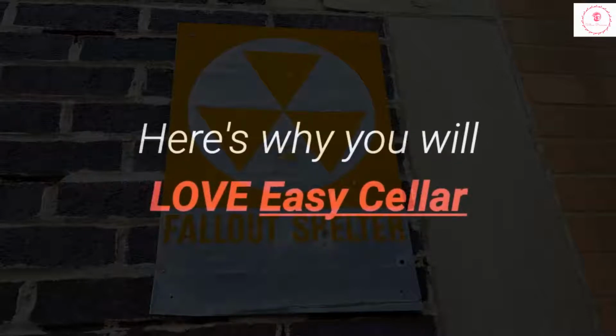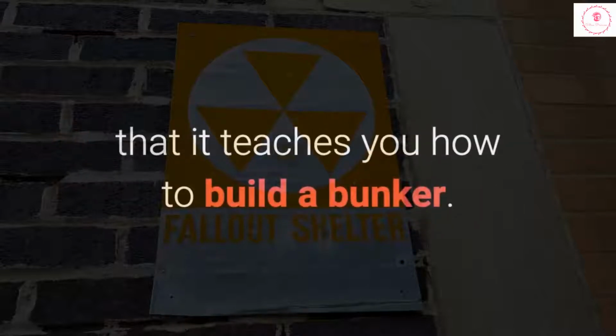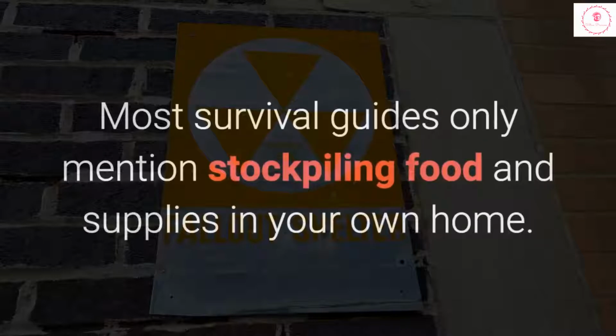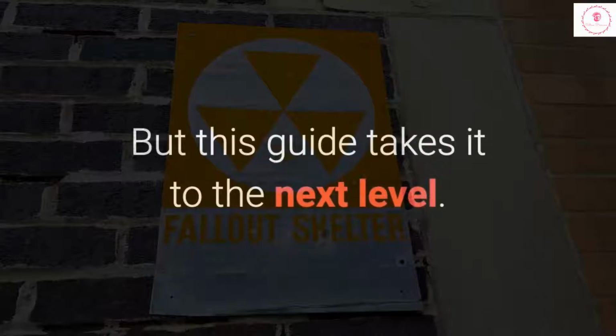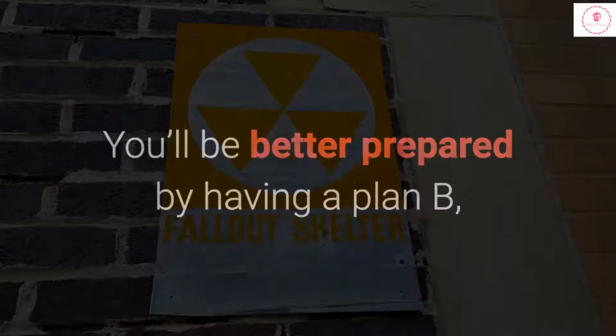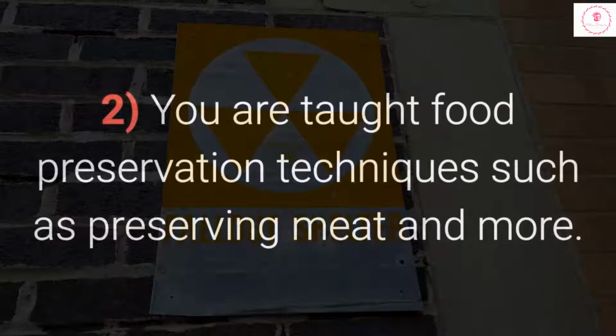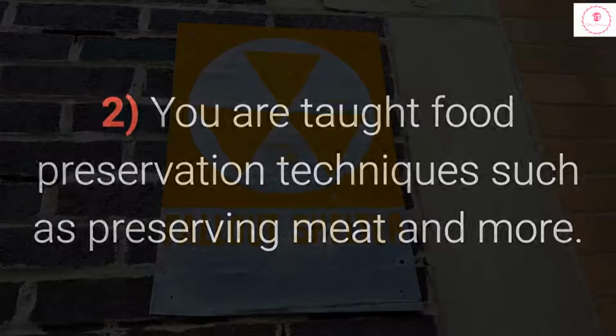Here's why you will love Easy Cellar. One of the biggest selling points of Easy Cellar is that it teaches you how to build a bunker. Most survival guides only mention stockpiling food and supplies in your own home, but this guide takes it to the next level. You'll be better prepared by having a plan B, because putting all your eggs in one basket is never a good idea. You are taught food preservation techniques such as preserving meat and more.